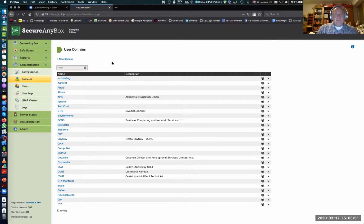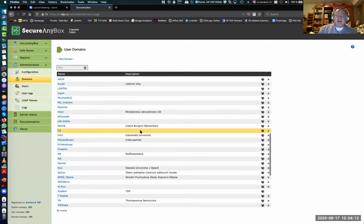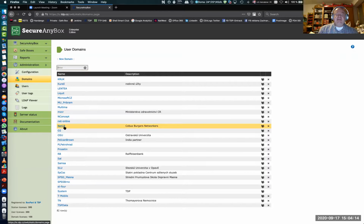Yeah. Okay. You see here, by the way, a list of domains in our system. So we do the same as NetCB. We are hosting for our customers here in the Czech Republic. Of course, we do not interfere with our partners. This is only local. And you see the names of some universities and other organizations. Yeah, even NetCB is here.